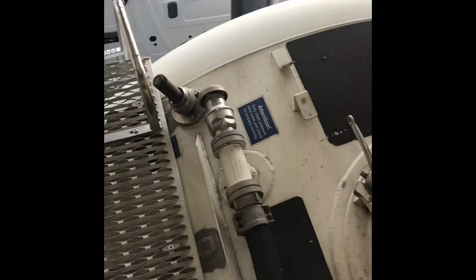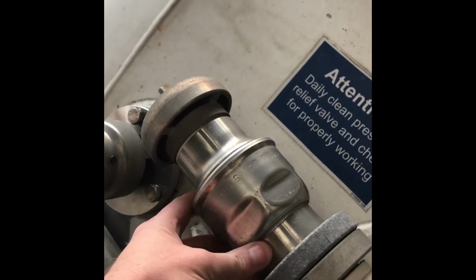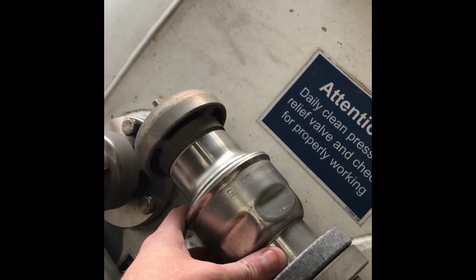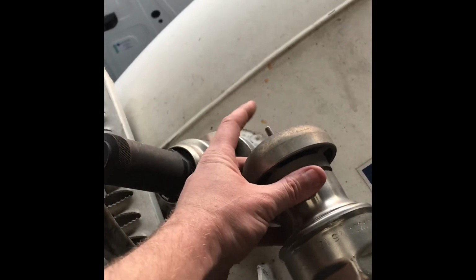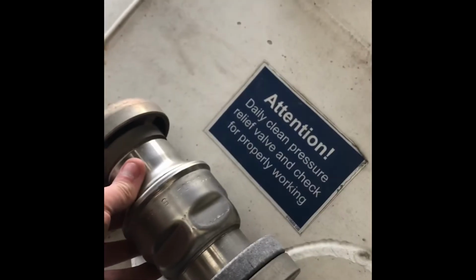But what we have here is a one-way valve which is set at about half a bar, roughly 10 psi, and we have a test button, so we're supposed to press this every day. Make sure it springs back out. So that spring is working fine. Now this is a safety feature.